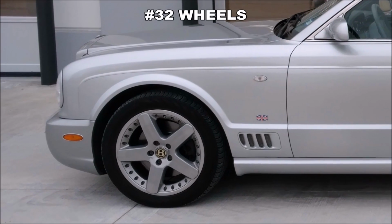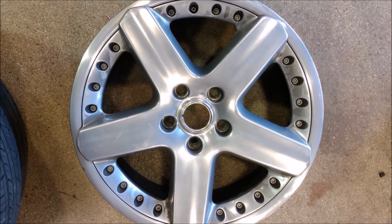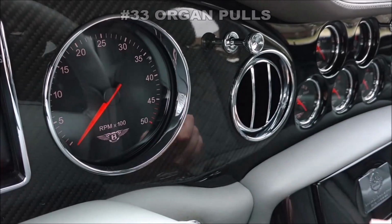The wheels. A 2-piece riveted 5-spoke design. In my book, you can't go wrong with that. The organ pedals.